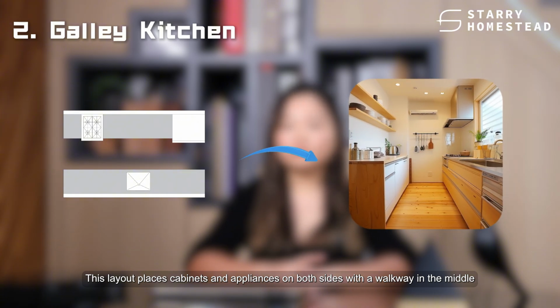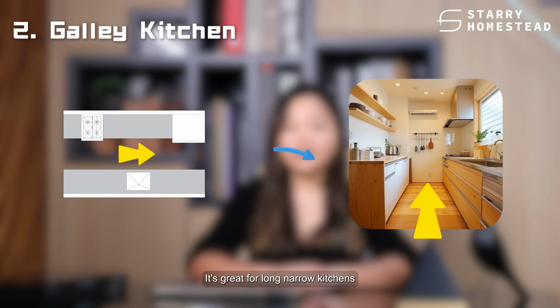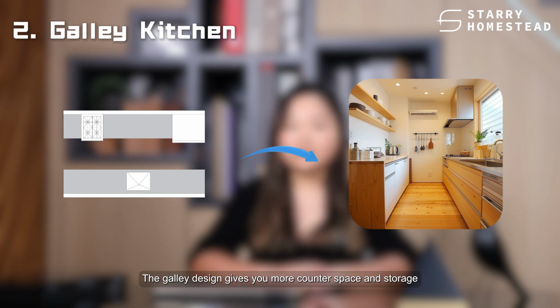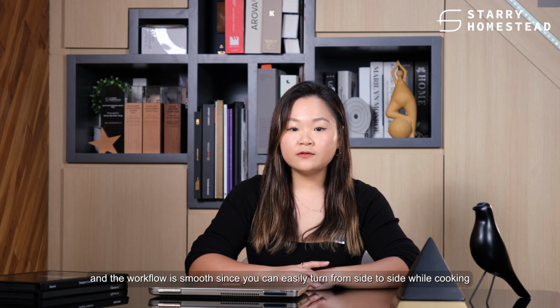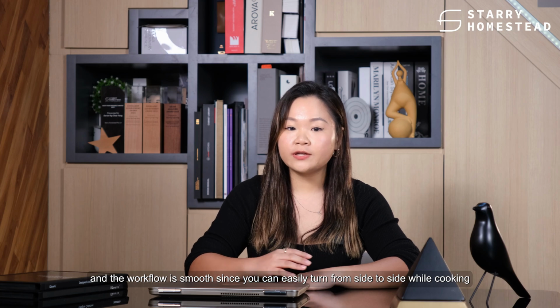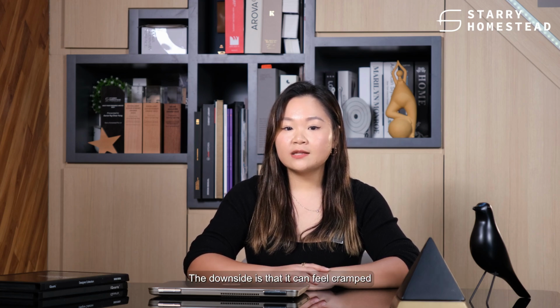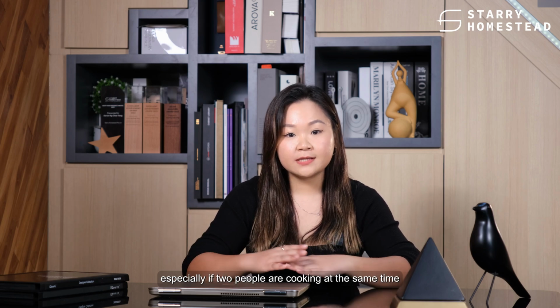Number 2. Galley kitchen. This layout places cabinets and appliances on both sides with a walkway in the middle. It's great for long, narrow kitchens. The galley design gives you more counter space and storage, and the workflow is smooth since you can easily turn from side to side while cooking. The downside is that it can feel cramped, especially if two people are cooking at the same time, so it's best for solo cooks.